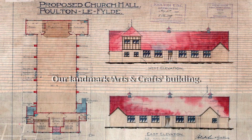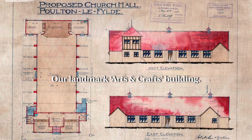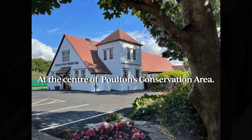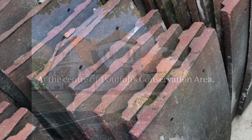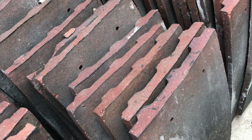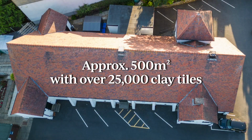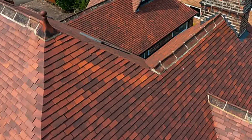Now the hall is a landmark building located within Poulton's conservation area, so we need to respect the heritage of the structure and adjacent properties. We will replace the original rosemary tiles and ridge bonnets with exact replicas made from clay in a brindled finish to simulate the weathering of the original tiles.